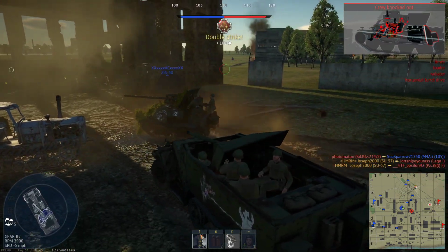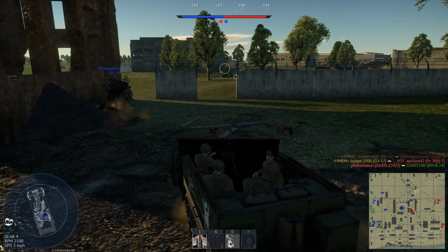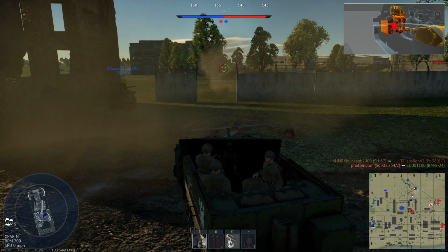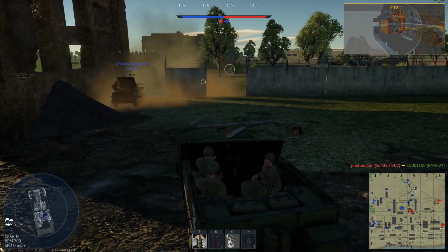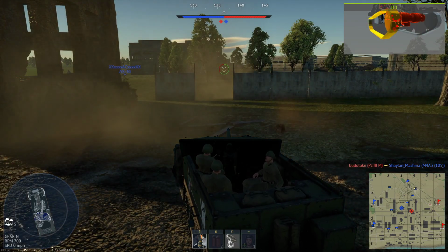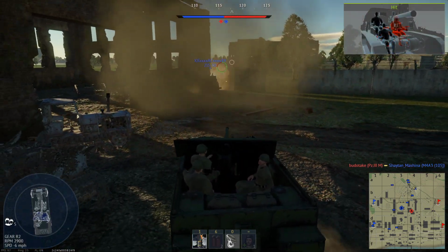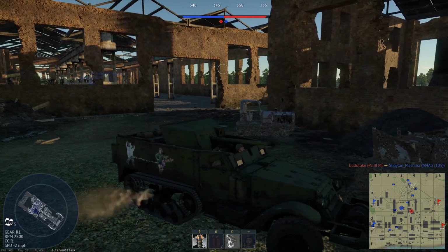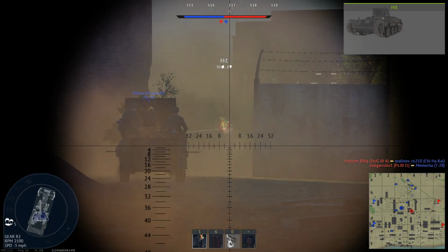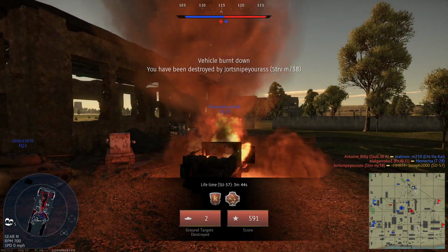And get rid of him. I can just about see him, so I'm going to go for a blind shot. That was good. Then aim again. Alright, the gun mantlet. I'm going to reverse back, because if that HEAT round hits us, we are dead. What? A hull break?